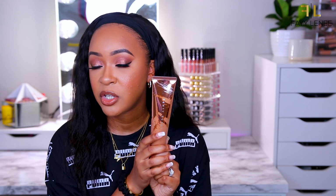So yeah, I did want to mention this one because, again, it's summertime, we outside, we want to make sure our skin is glowing and looking bronzy and healthy and moisturized. So I would definitely recommend this.